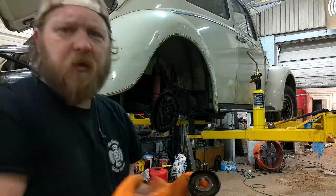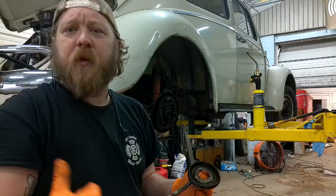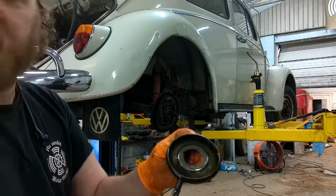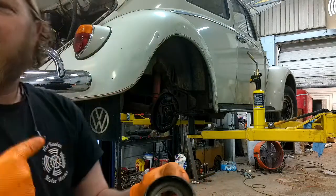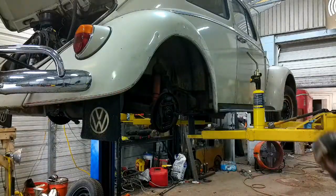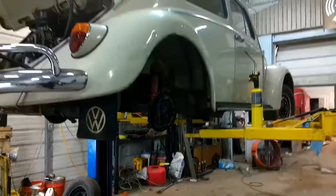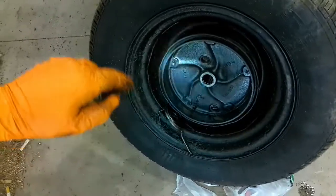This is an oil slinger, just in case your wheel seal does leak. It lets it fling into the wheel instead of into the drum. But if you notice, that is wet as heck. That wheel seal has failed. Holy shoot. I'll get you in there, but that wheel seal has failed. It's not flinging where it needs to fling. The inside of the drum is soaked as well. I don't know if you'll be able to see that, but the whole inside of that drum is soaked.